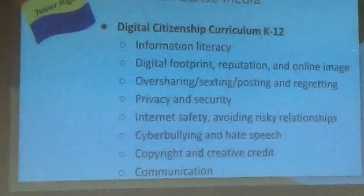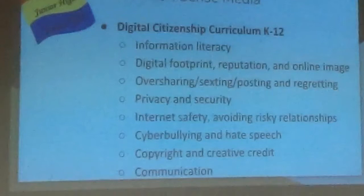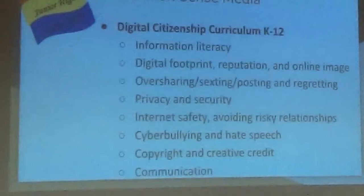We've also been discussing, of course, just internet safety in general and avoiding risky relationships, cyberbullying, hate speech, again, copyright, creative credit, as well as various online communication.